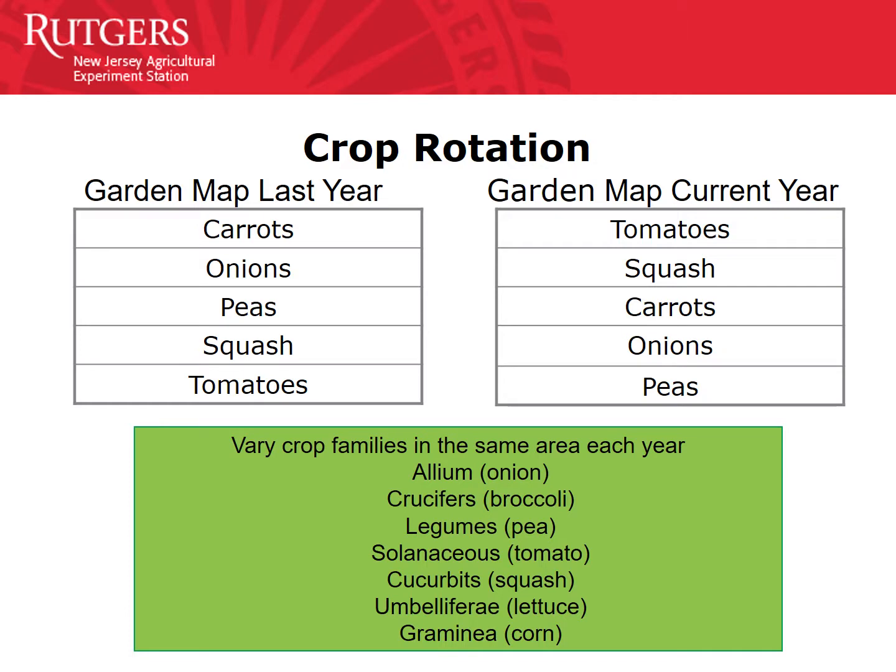Here are some examples of plant families. Tomatoes, peppers, and eggplants are in the Solanaceae family. Squashes and cucumbers are in the Cucurbitaceae family. And the Brassicaceae family includes cabbages, broccoli, kale, and Brussels sprouts.